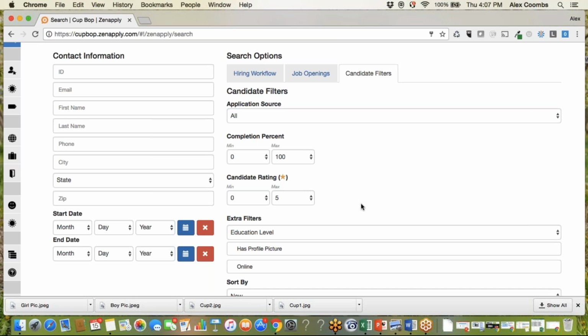Now, if a candidate does not complete their profile during the application process, you will still get that application, so you can still act on that. But obviously, if someone takes the time to complete it, they are showing a lot more interest in the job than someone who didn't, right? So it's a great way for you to base your searches on those who put in more effort.